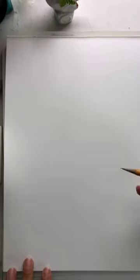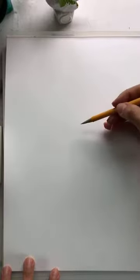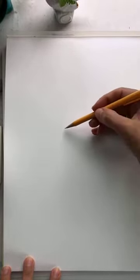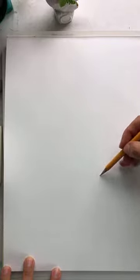You can think of this as an Easter bunny, but also one of the springiest things to happen in the natural world is the birth of a lot of little bunny rabbits. So I'm going to start with this pencil, and then I'm going to switch to my fave in a minute.